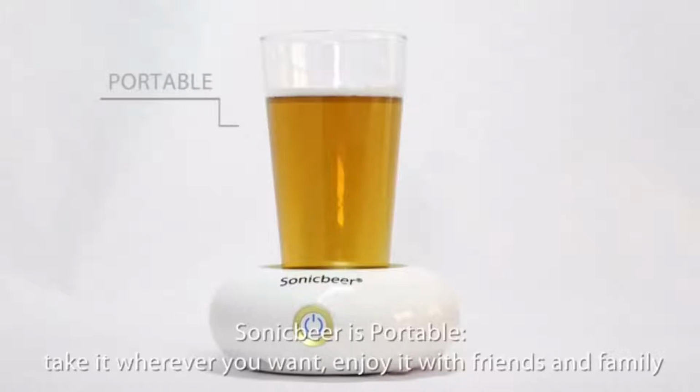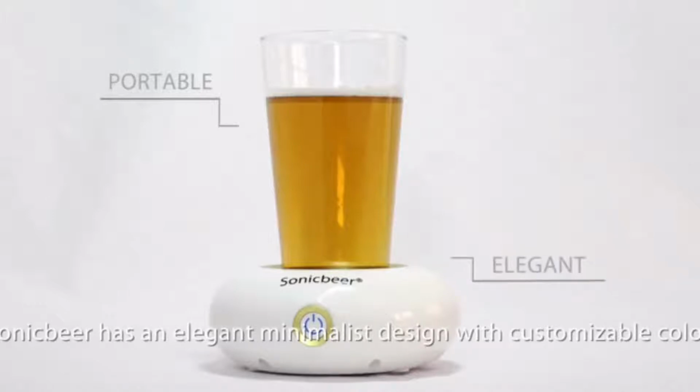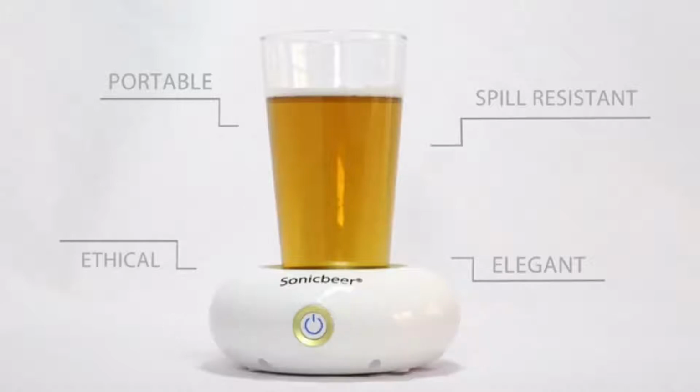Sonic Beer is portable. Take it wherever you want. Enjoy it with friends and family. Sonic Beer has an elegant minimalist design with customizable colors. Sonic Beer is spill resistant, works great with all kinds of beers. Ethical. Made with recycled plastics, without planned obsolescence, and reusable common AA batteries.